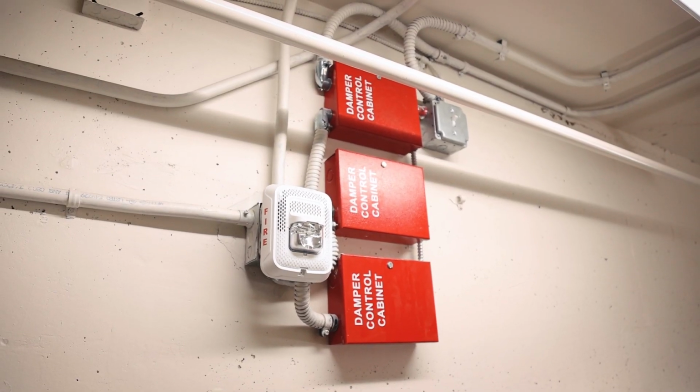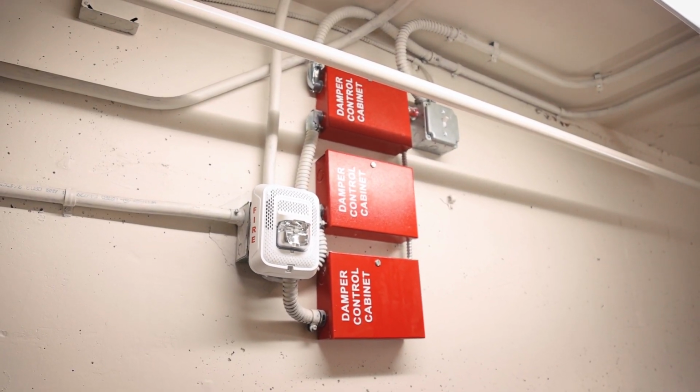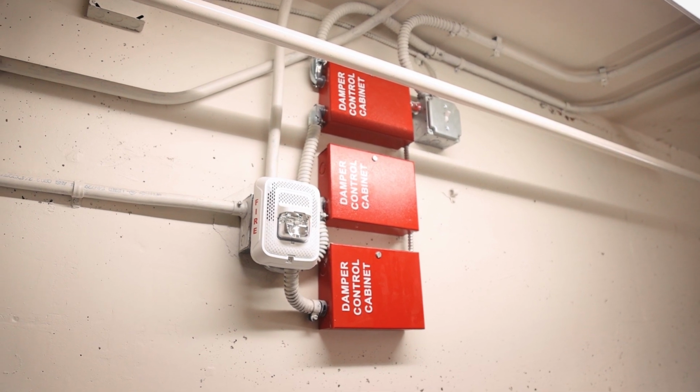And we'll go back to the damper control box that we use. I think that piece of equipment alone makes a difference in the field, right? It's already built for us. It's already got our equipment inside of it. All we have to do is put it on the wall, wire it, terminate it, and then we're good to go.